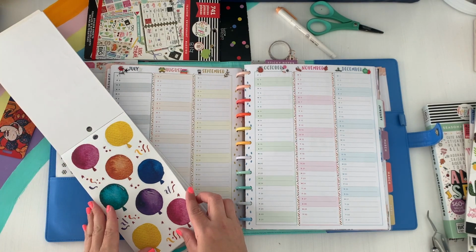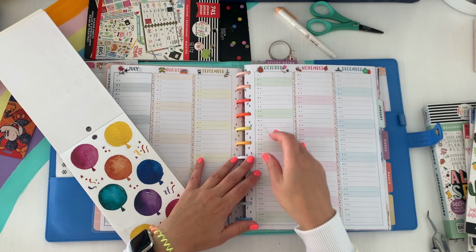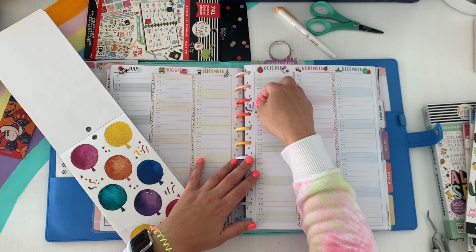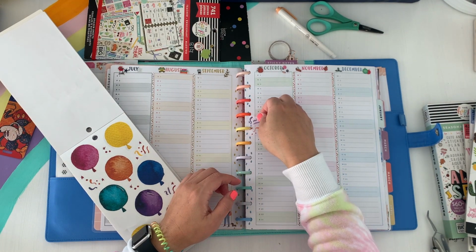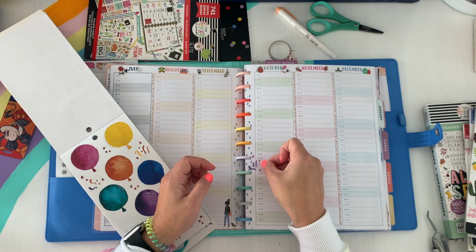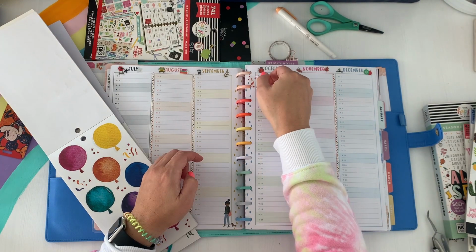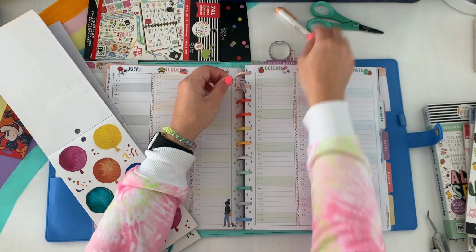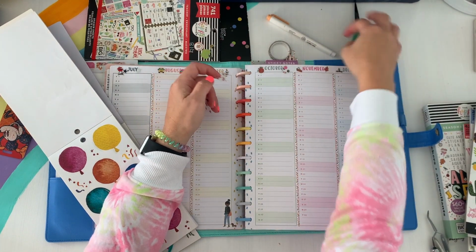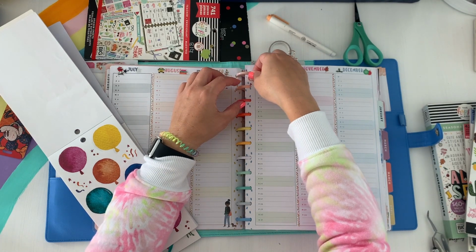So I'm gonna go ahead and add this. Let's see. I'll probably have to cut it up and stuff. Yeah, so I'll just cut this. Try not to get it in the, you know, the little disc area punch. Oh.